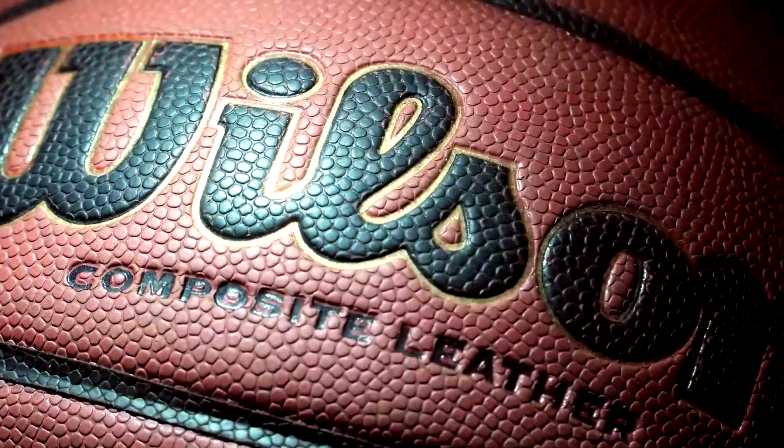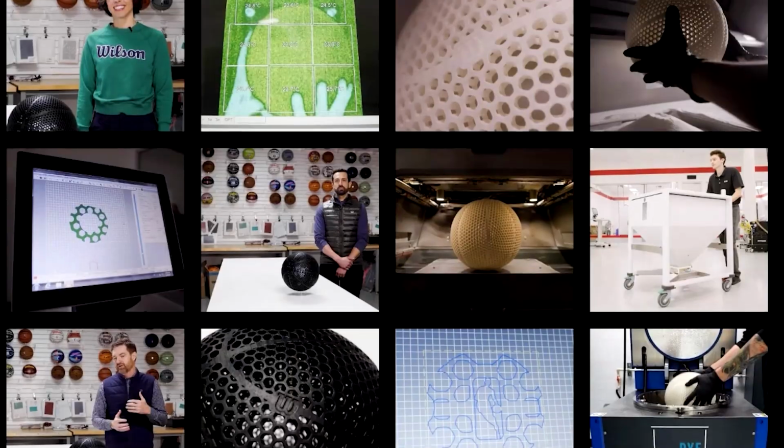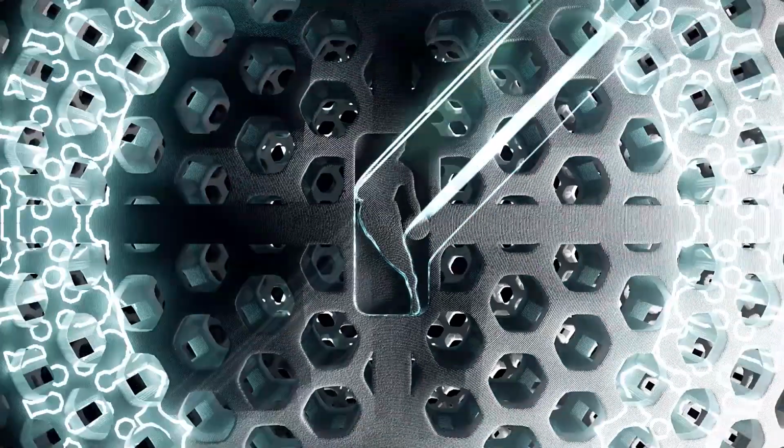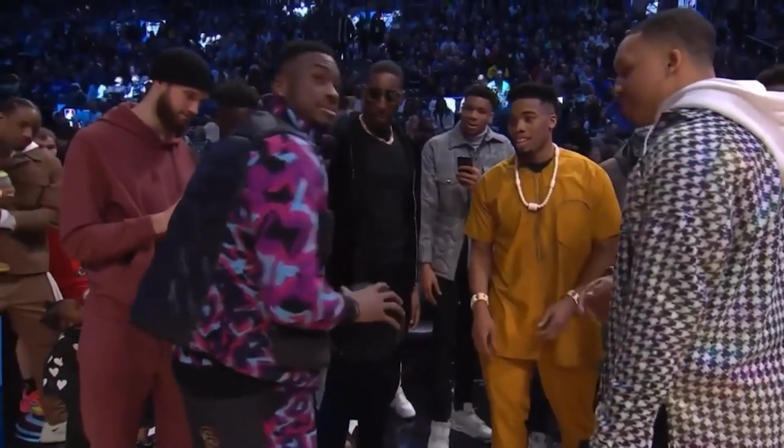But with expectations comes speculation. Some accuse the Wilson company of creating a publicity stunt with this prototype display to demonstrate its advances in innovation and position itself as a market leader. But many doubt that this ball is intended for broad target markets, and even that it's really functional.